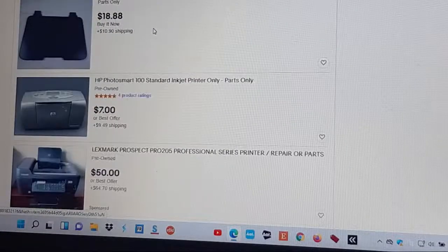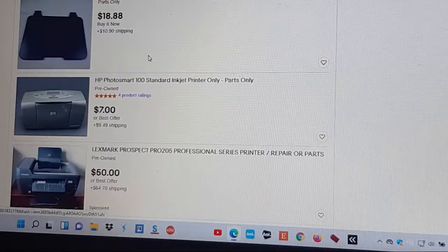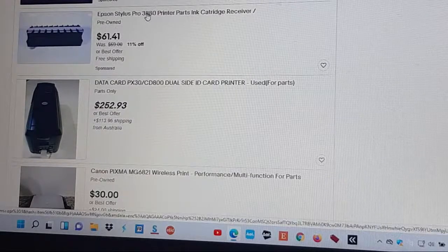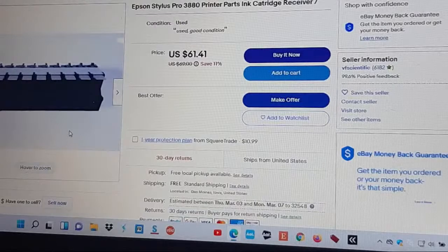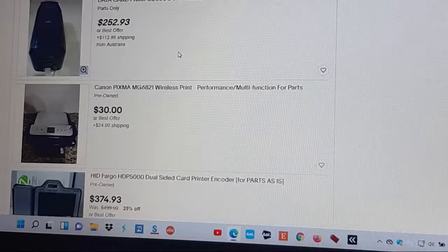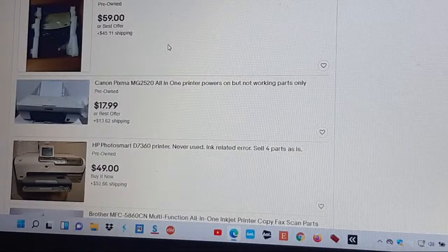What is this? Top flatbed scanner cover used, $18. Now there's people building stuff out of those scanners off the top of the printers too, which is interesting. Okay, so I don't know. 6141 printer parts ink cartridge receiver for Epson, and it's got the number, used. 6141. You believe that? Man. But there's quite a few parts in a printer that you could take out and sell for pretty good money. Unless you want to just sell a whole printer and let them part it out or whatever.